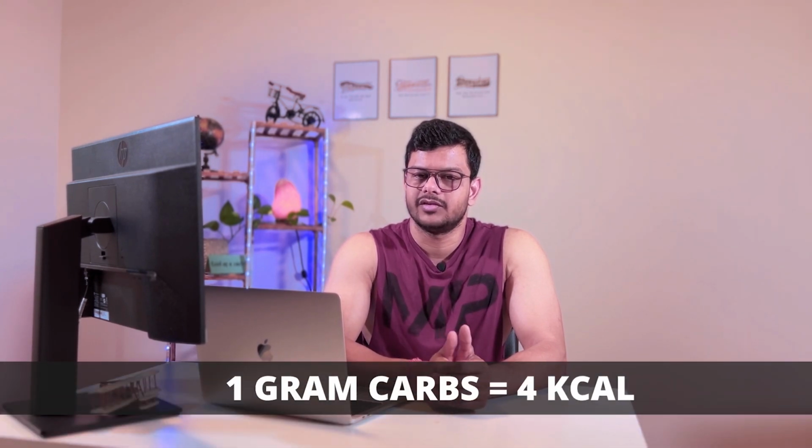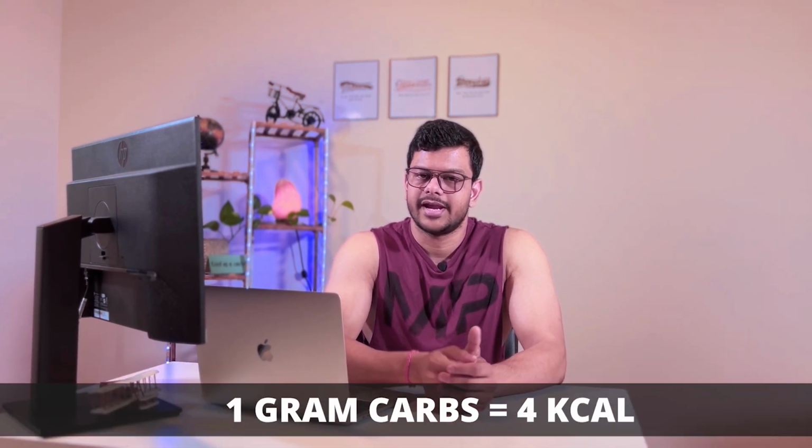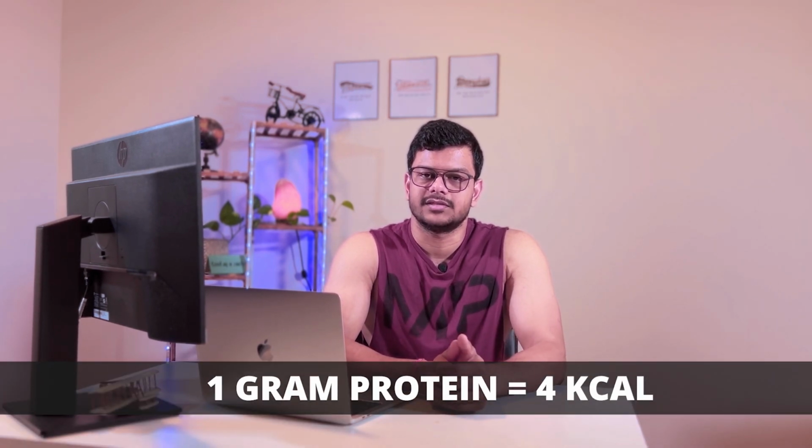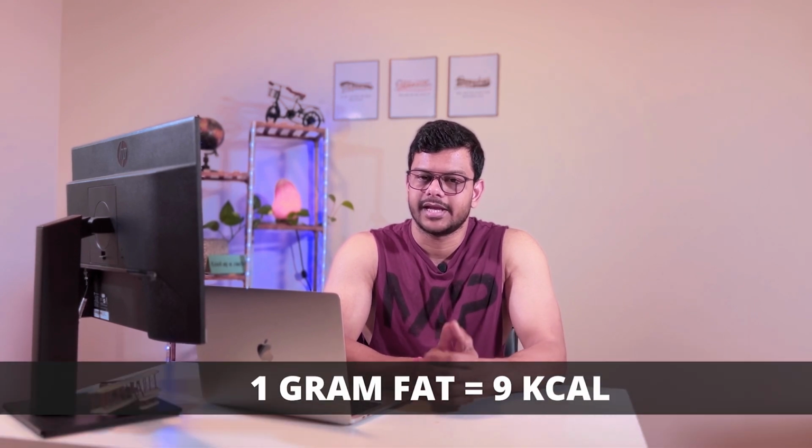So these are the calorie values for the three main components of food that we have. 1 gram of carb is going to give you 4 calories of energy, whereas 1 gram of protein is also going to give you 4 calories of energy. But 1 gram of fat is going to give you 9 calories of energy.